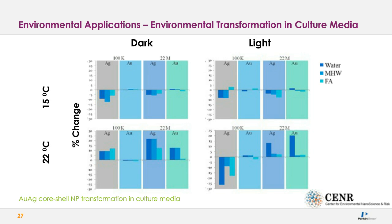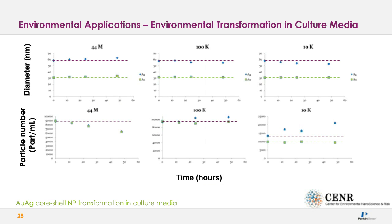And then you can go and look at different things. If you look at the gold, and that's at the 100K, right? If you look at the gold, you see the core is stable. There are no changes in that, so there's no aggregation. Basically, it's only the dissolution, the difference in the light between 15 and 22 degrees. Now, I'm going to move to the next slide because it's going to be slightly more visual for you as an audience to see.